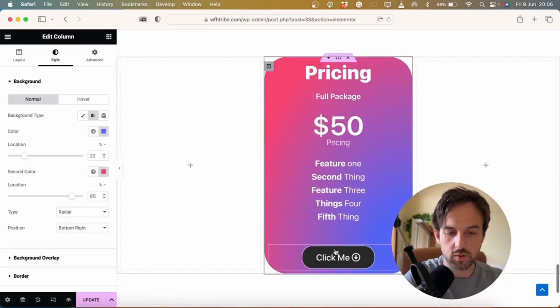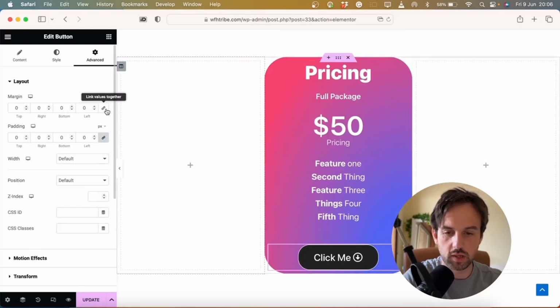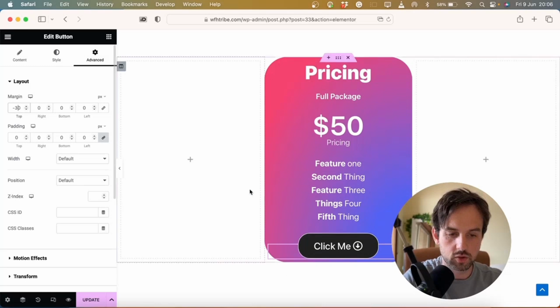Okay, so the next thing I'm going to do here is bring this button a little closer to the text. So we just click on the button here and we want to unlink these values. So we click on the button, we go to advanced. And as I said, we want to make sure these are unlinked. And for the margin, we want to add a margin of -30. So it pulls the button a little bit closer here.